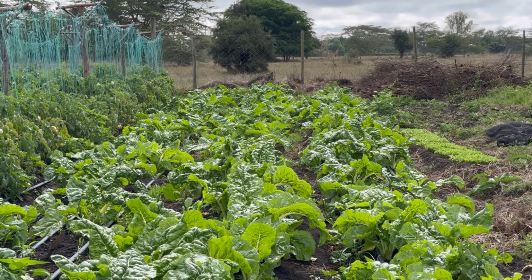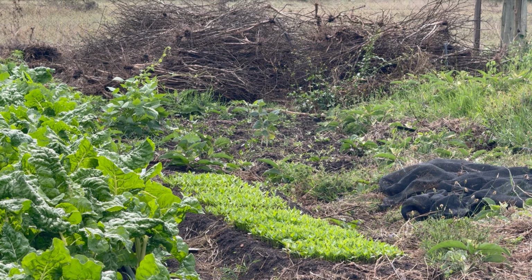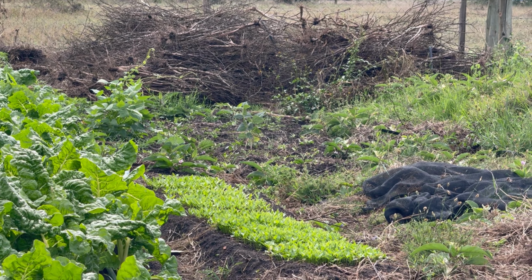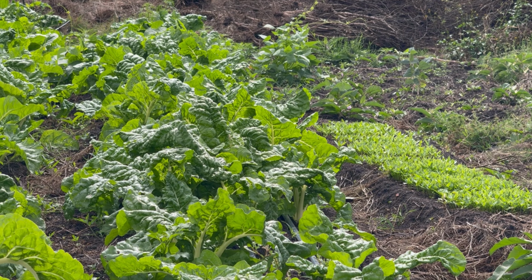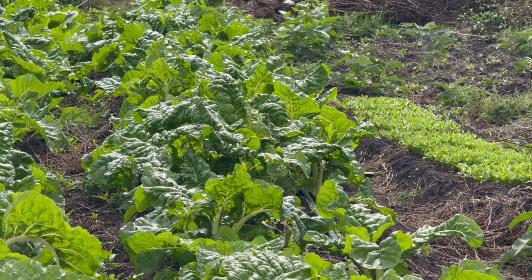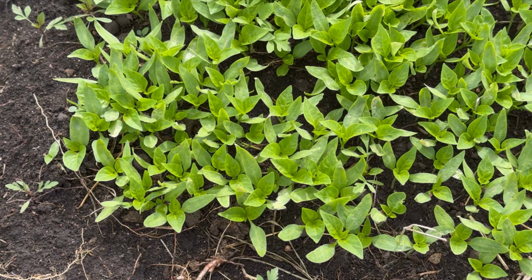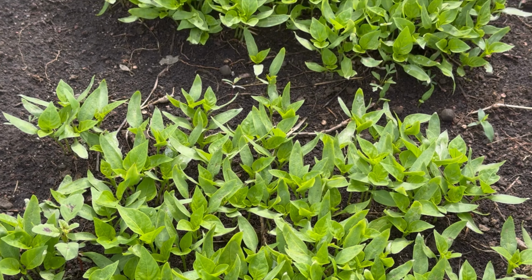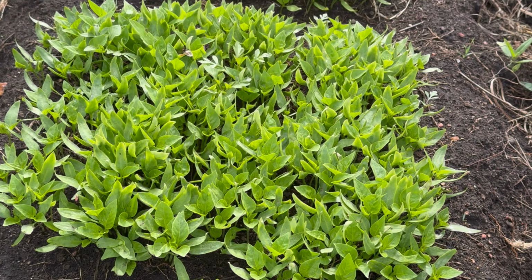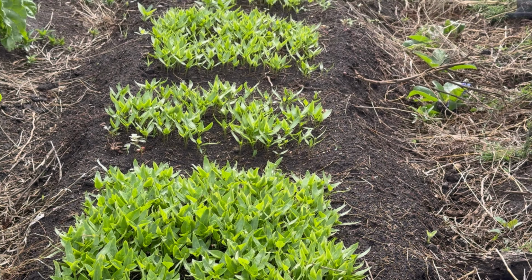All right, and then over here we have a nursery. This is a nursery for capsicum. We decided to try a little bit and see how it's going to perform. Yeah, and the germination was quite good. These are two varieties, and maybe later on I will tell you the variety. We decided to try it by ourselves and to see if we can get a good germination.